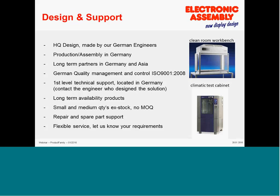You don't need to wait until someone is taking care. You can directly send an email or call us.